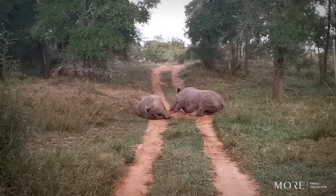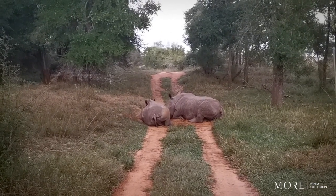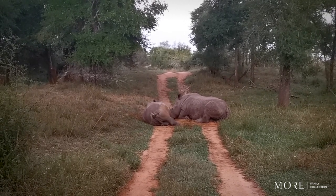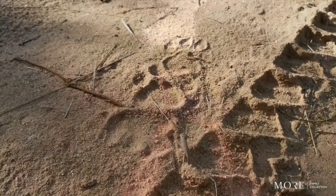Good morning, everyone. So we're out again this morning. We've got lions roaring very close to us. Just got a little bit of obstruction in the road. There's two rhinos sleeping in the road, but we are on our way to go see if we can find these lions. How insane is this? So you've got two white rhinos just sleeping in the road in front of us. So it's mom to the right and then a little calf to the left.